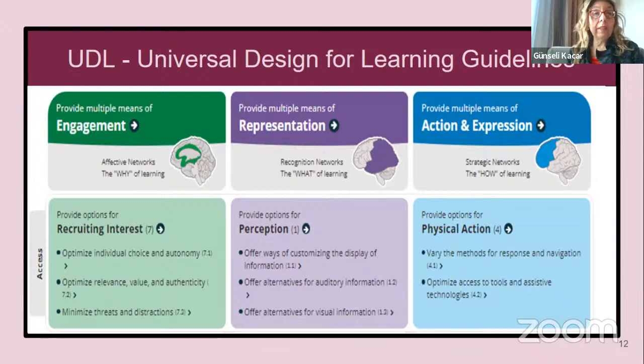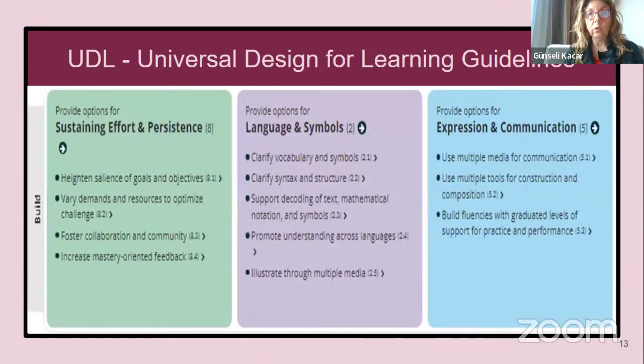In order to enhance multiple means of learner engagement, we can optimize individual choice and autonomy, and we can minimize threats and distractions. In order to provide multiple means of representation, we can tailor our instruction aligned with the various learning styles of students. And in order to provide multiple means of action and expression, we can vary the methods for response and navigation, and we can optimize access to tools and assistive technologies.